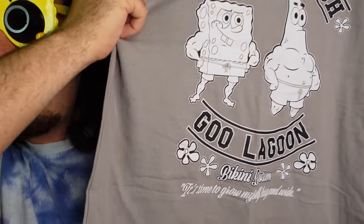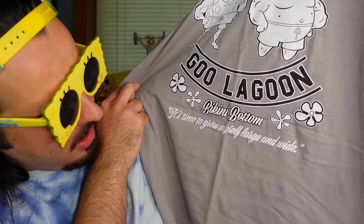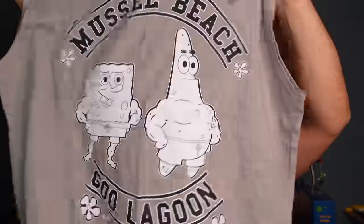Okay, that is water. That should go away soon. It says Muscle Beach Goo Lagoon Bikini Bottom. It's time to grow myself large and wide. That is so cool. It's like a branded shirt from the gym. Look how strong they are.